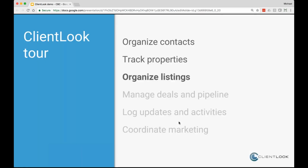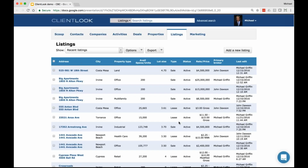All right. So we talked about context. We talked about how you're going to build a property module. Now we're going to talk about how you can organize listings. When we talk about organizing listings, we're talking about your listings, not recreating some publicly available listing service and trying to put all the listings from all the local firms into ClientLook. That's something I would suggest you still leave to the third parties. What you want to do within ClientLook, though, is track your listings. Track when they start, when they expire, what brokers have them, and then use this information to push to other services I'm going to show you.